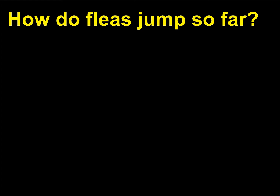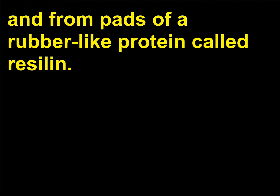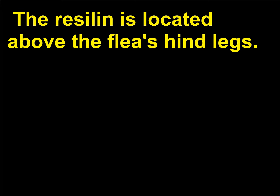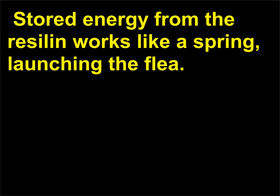How do fleas jump so far? The jumping power of fleas comes both from strong leg muscles and from pads of a rubber-like protein called resilin. The resilin is located above the flea's hind legs. To jump, the flea crouches, squeezing the resilin, and then it relaxes certain muscles. Stored energy from the resilin works like a spring, launching the flea.